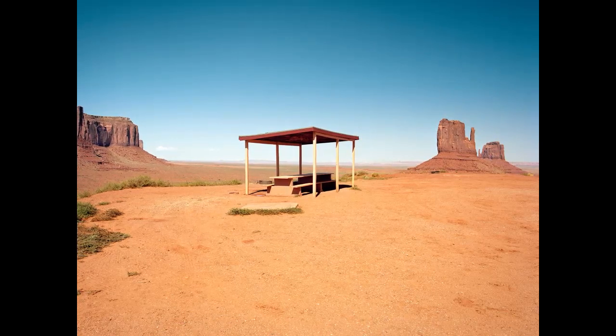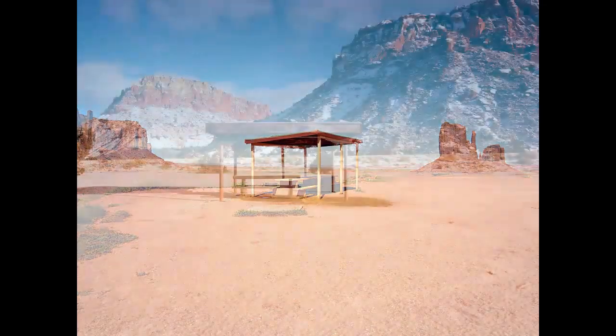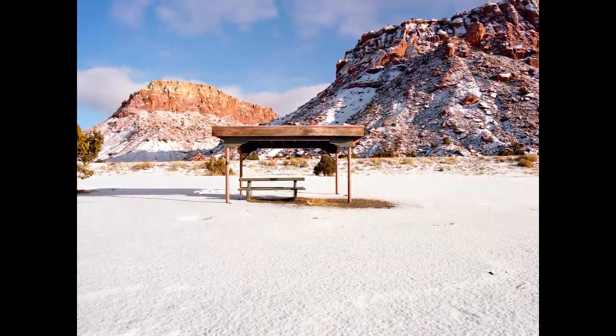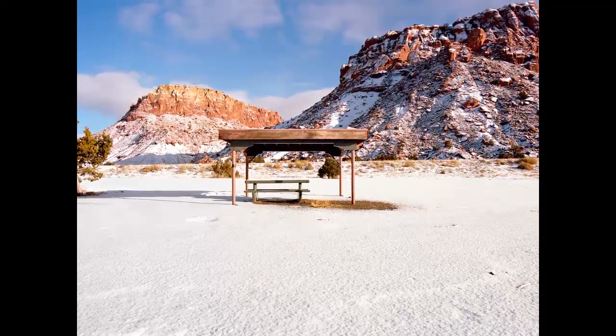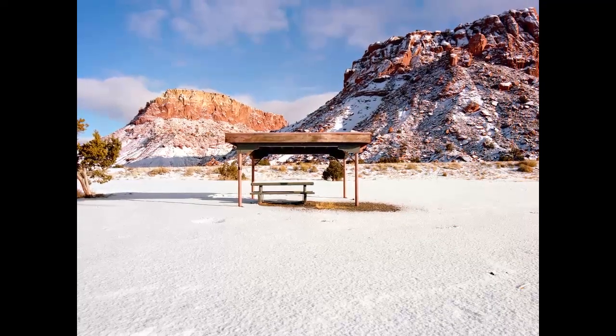I purposefully shoot them all from the same angle so that only the table and the landscape change. I wanted to document them and create an archive, but I also wanted the photos to be beautiful and really emphasize their design and how different they all are. I really tried to shoot them all in various conditions, different times of the day, and in different seasons.